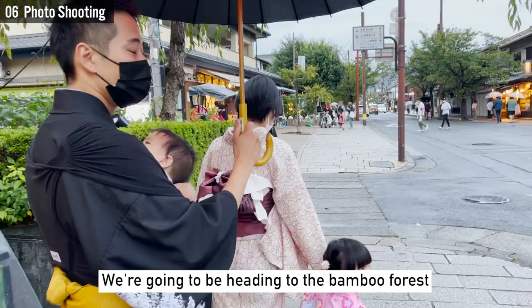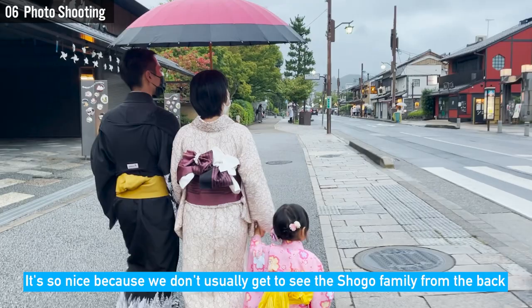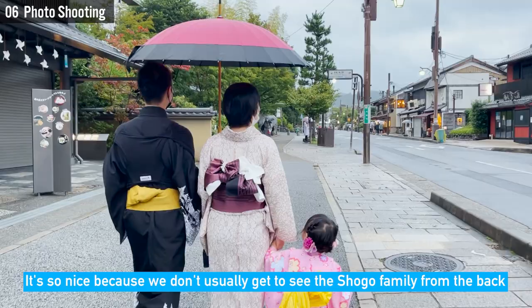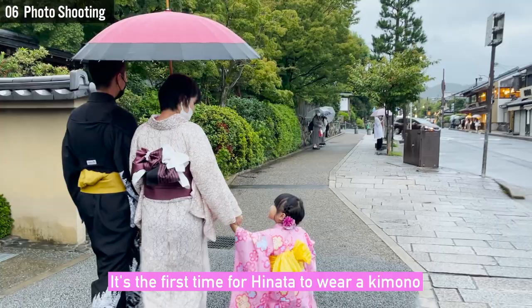Itadakimasu. So we're going to be heading over to the bamboo forest to shoot some. The bamboo forest. Yeah. Let's go. And it's so nice because we don't usually get to see the Shogo family from the back. Yeah, he's shooting all four of us, right? Yeah, all four of us. Pretty! Look, Hinata looks so cute. It's the first time wearing a kimono, isn't it? Yeah, it's your first time to wear a kimono.